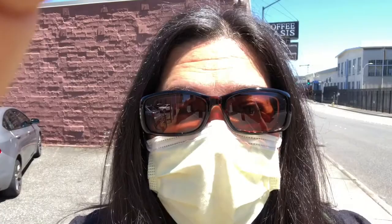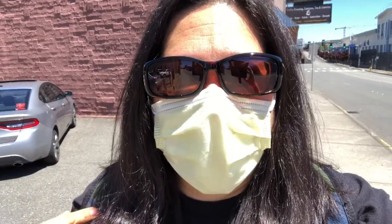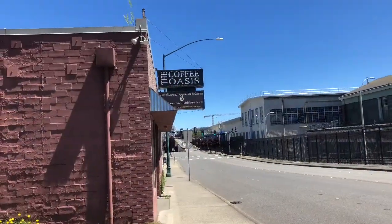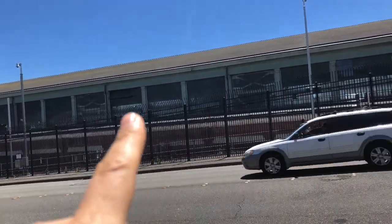Anyways, so I will be taking my trusty mask, my backpack, my water, and you guys. Let's go and take a look. All right, so we are out and about now. And as you can see, I have my trusty mask, my sunglasses, my backpack, and we're ready to commence our adventure. The street we'll be traveling along right now is called Burwell, and it runs parallel to the Naval Shipyard.